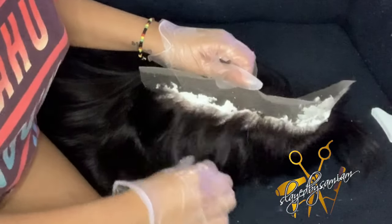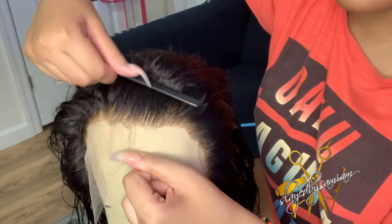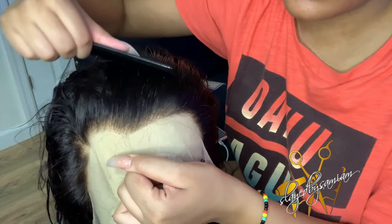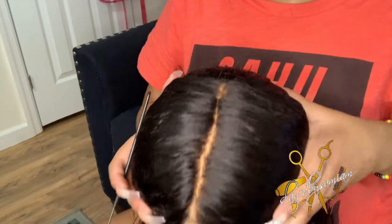Oh my god. But anyways, the frontal did come pre-plucked, but you know me, I'm always gonna go in and re-pluck it just to give it more of a natural effect. If you like for your frontals to look full like this, kudos to you, but not me.